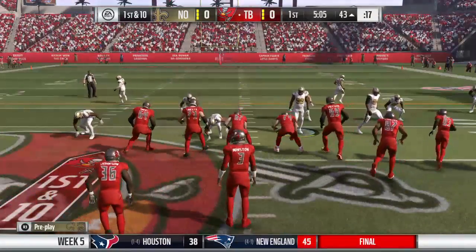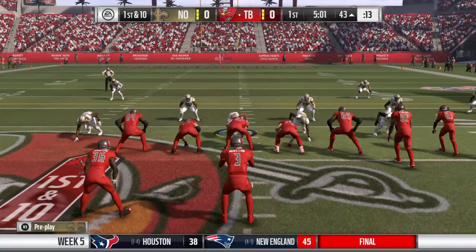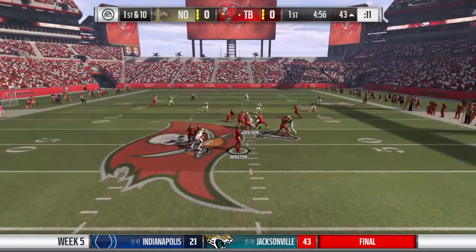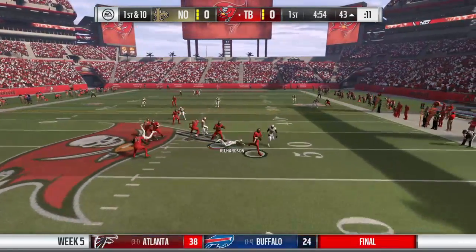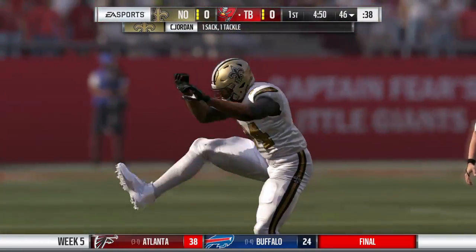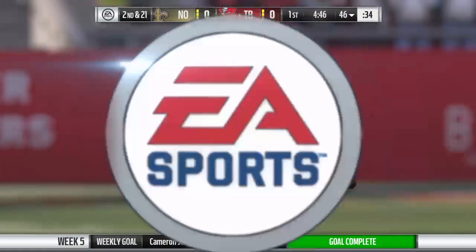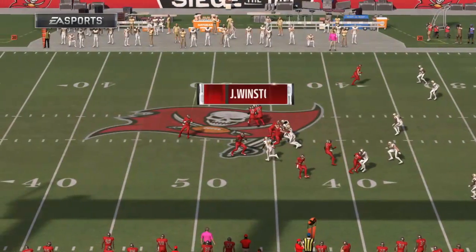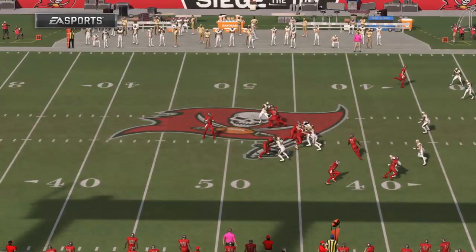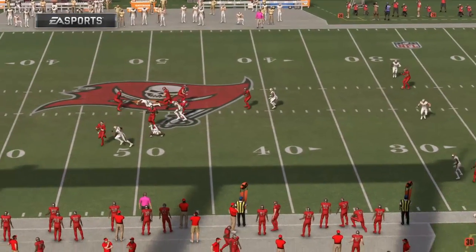3rd and 2 is not necessarily just a running down anymore. A lot of times they want to throw the ball. They went back to the roots and powered forward and got the first down. Here's Winston. And they're going to bring him down. Back across midfield at the 45. Cameron Jordan in there to bury him for a loss of 11. Well, we knew this guy wasn't especially fleet of foot, but he tried to conjure up some escapability, but there was no way he was getting away on that one.